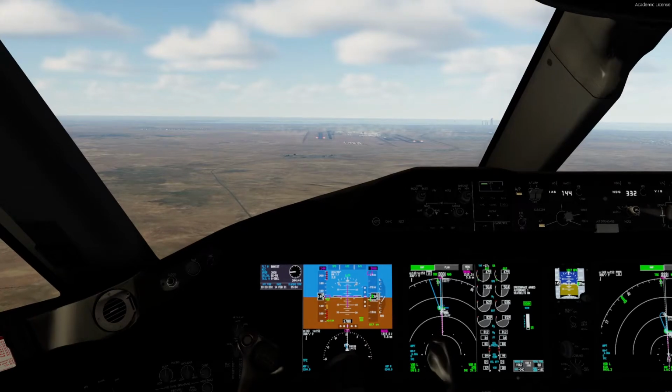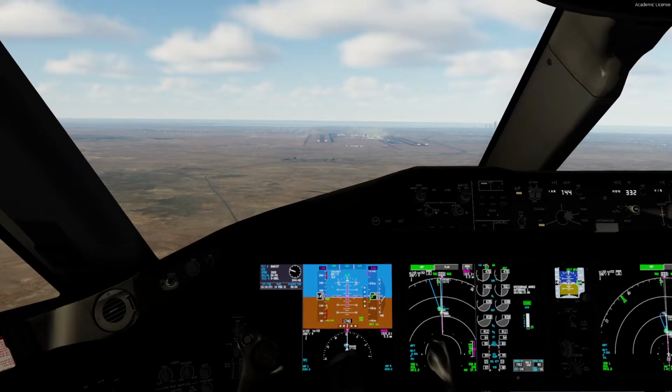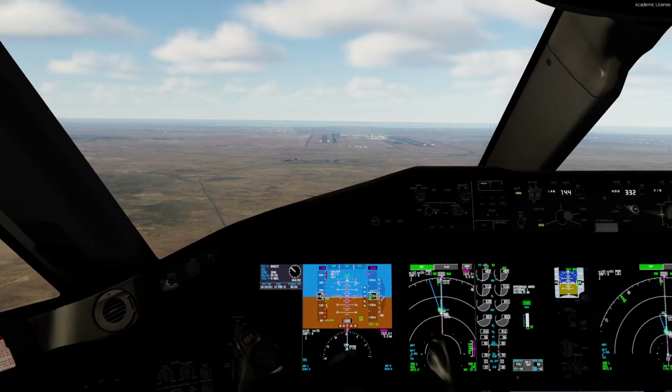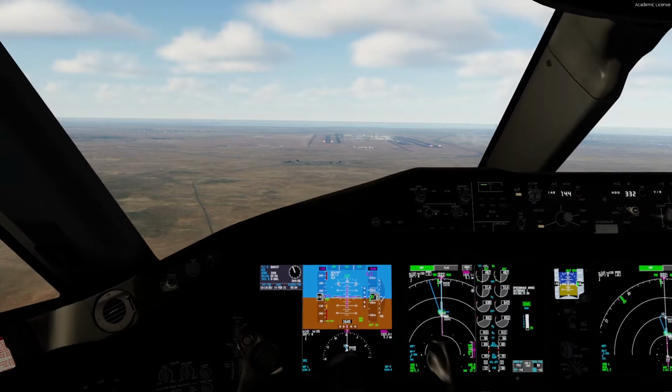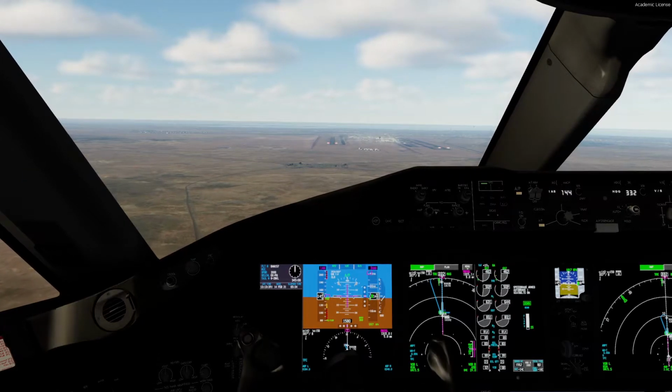Kuwait traffic, a very good afternoon. Hoping everyone's having the best of the day. This is Speedbird 157. Just had a 7.4 mile final landing runway 33 left for the Kuwaiti traffic. Speedbird 157. Thank you. Okay, cool.